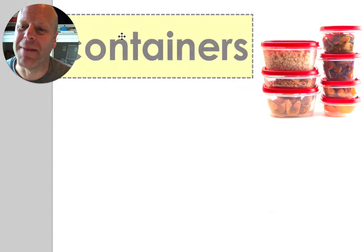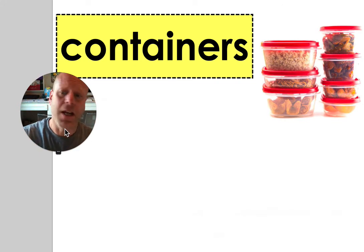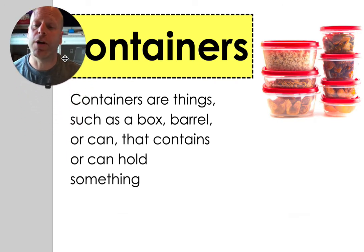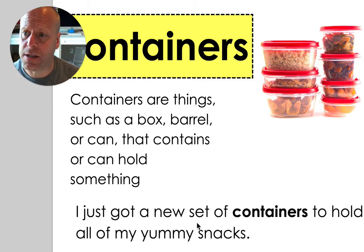Yeah, I bet your mom has these in the kitchen. They are great for leftovers. They are containers, right? So when you go out to eat, you're done, you have some leftovers, you can keep them fresh in the refrigerator. Containers are things like little boxes or cans that can hold something. I just got this whole new set of containers to hold yummy snacks.